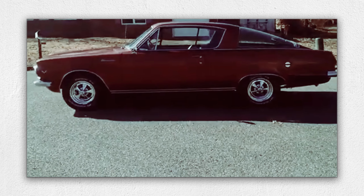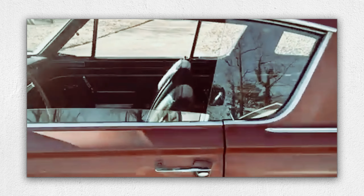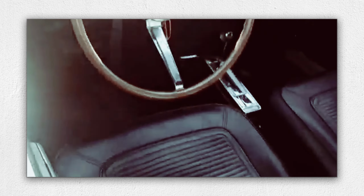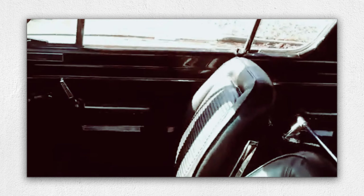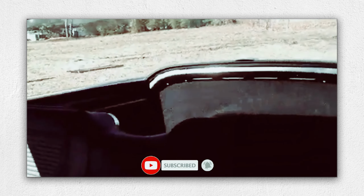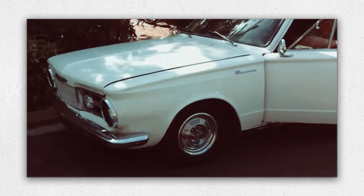The rear window's size and shape created awkward proportions, giving the car an unusual profile that didn't appeal to everyone. The overall design lacked the cohesive, aggressive styling seen in its competitors, like the Mustang, which had a more universally appealing look. Although marketed as a sporty vehicle, the Barracuda's performance was underwhelming.